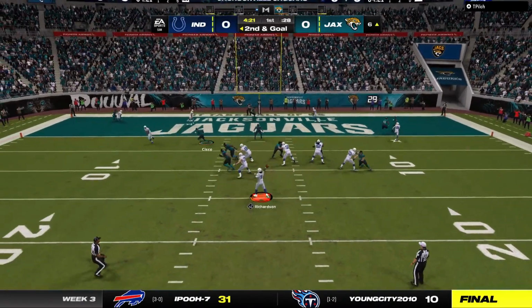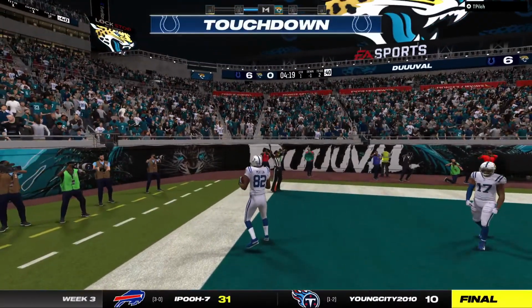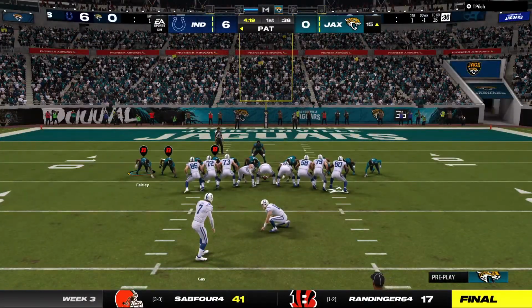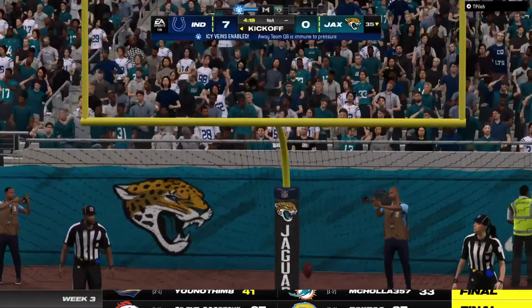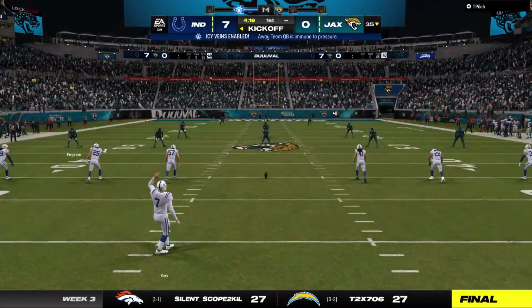Now Richardson. Touchdown, Colts. A great effort there. His 3rd touchdown now on the year. And the Colts put the Knights' first points on the board as they take the early lead. Extra point by Gay is up and good. And it's now a 7-0 game.